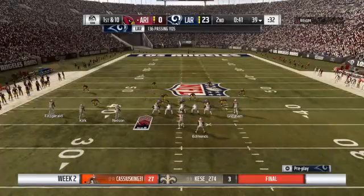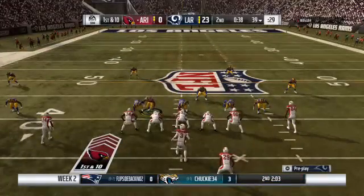First down yardage on the first play of the drive. Give him 14.